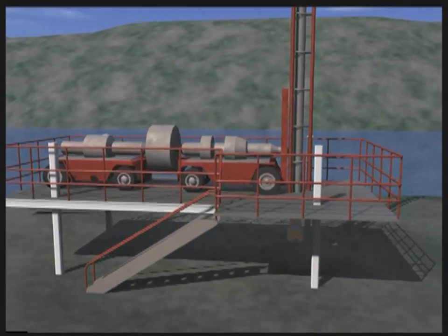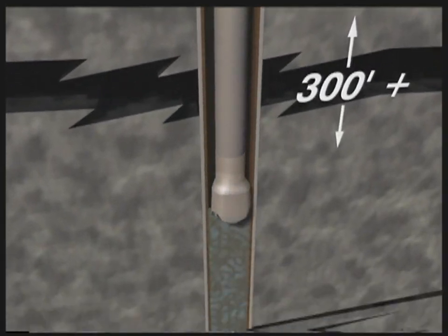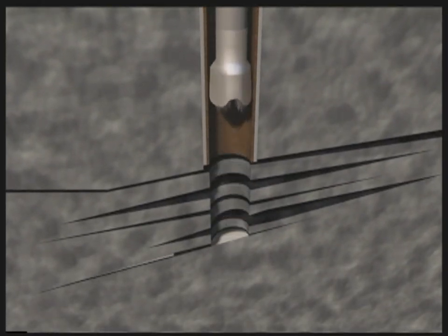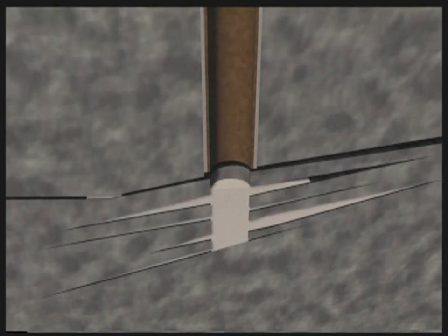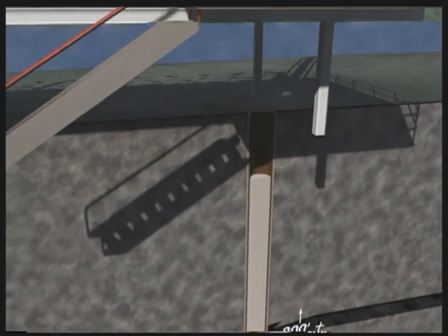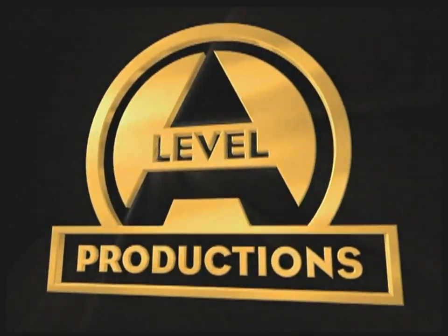On this well, we're going to clean out the existing casing and well bore until we reach at least the shoe of the casing that's over 300 feet deep, and then we're going to put cement in the open hole below the casing, and then we will cement the well bore from the shoe of the casing back up to surface.